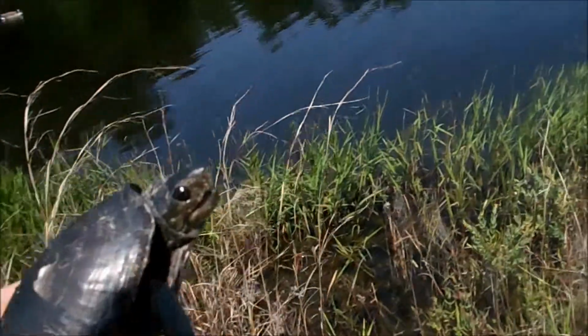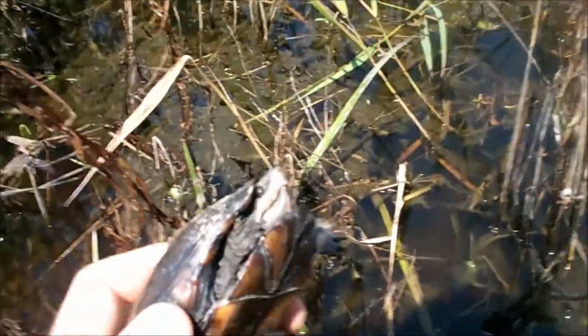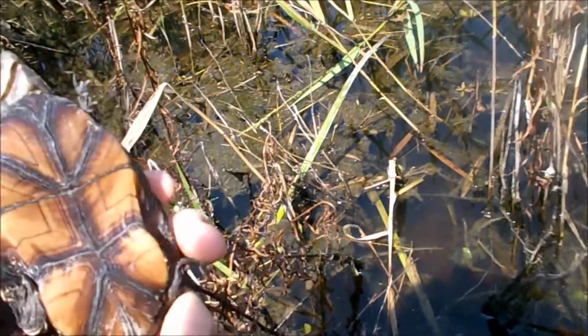I don't know what to do with this guy while I'm not around. Oops, I'm just gonna leave him right here. He's gonna bite me again.